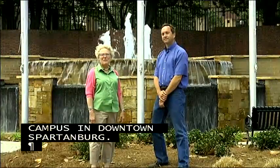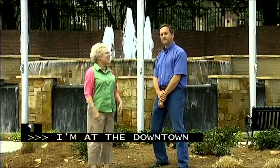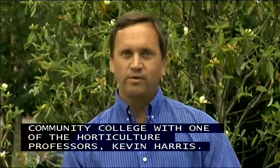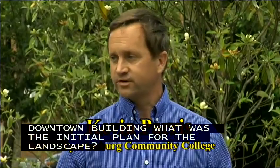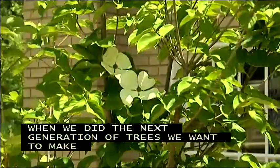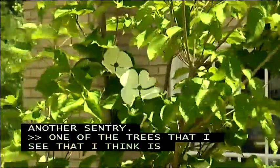Campus of Spartanburg Community College with one of the horticulture professors, Kevin Paris. Kevin, when y'all took over this downtown building, what was the initial plan for the landscape? Well, we were moving into a historic facility. This building, before we know it, will be 100 years old. So when we did the next generation of trees, we wanted to make sure that those trees lasted another century. And one of the trees that I see that I think is very charming and makes references to the building is a familiar one in South Carolina, dogwood.